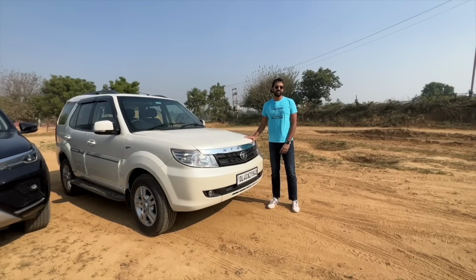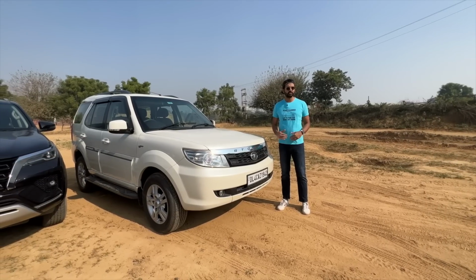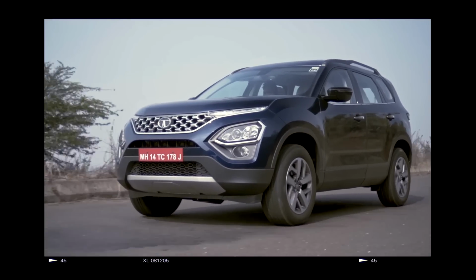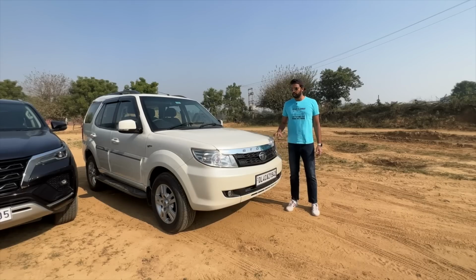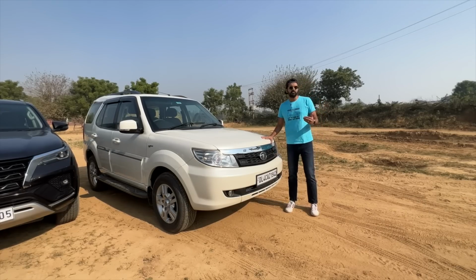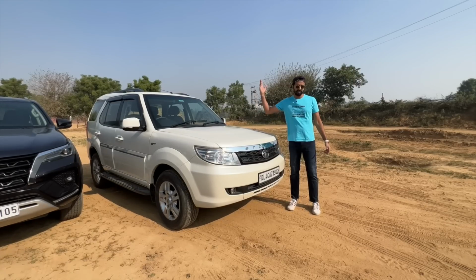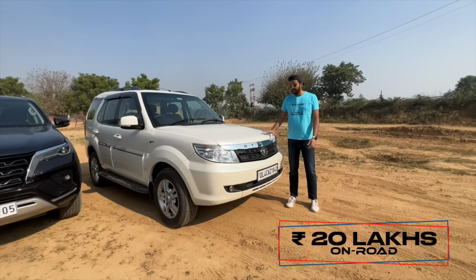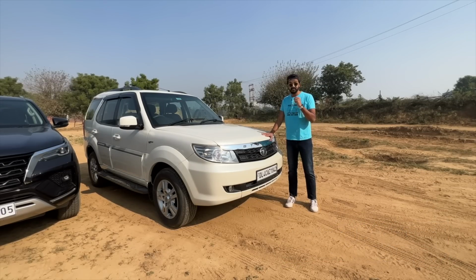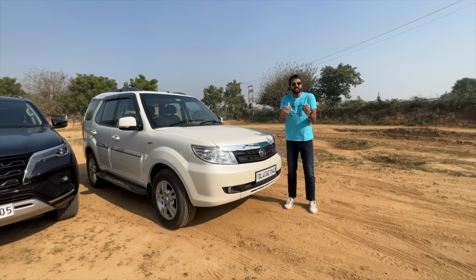Starting with the Tata Safari Storme, this is a genuine real SUV, the last from Tata Motors, because after that they've just launched pseudo SUVs. Now this one is the Varicor 400 and obviously four wheel drive too. The good thing about this car is it was quite affordable when it was discontinued. Around 2019 end, when they pulled the plug on this car, the price was around rupees 20 lakhs on road, making it very much value for money, considering the current Safari is almost 50% more expensive with less capability.